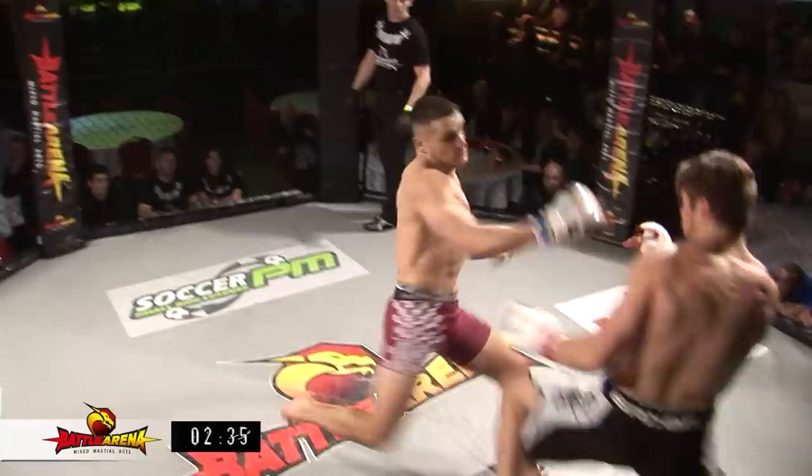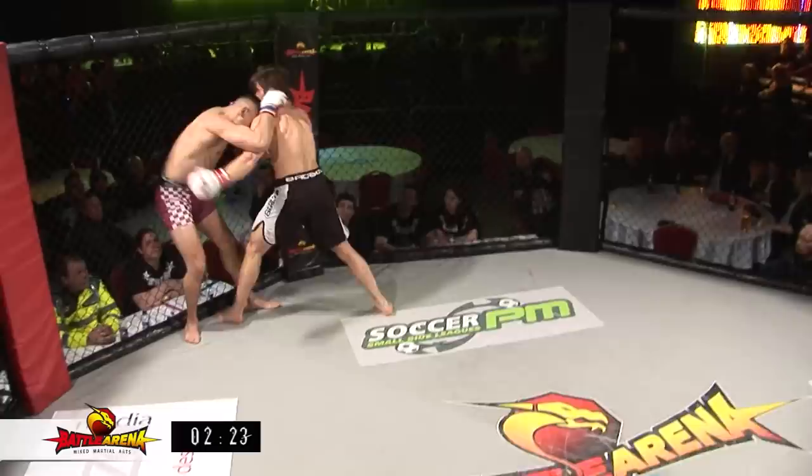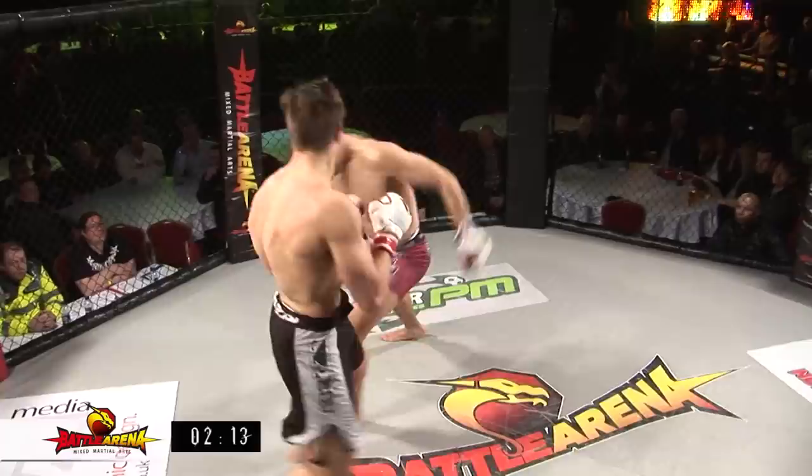Lukas is winging that outside leg kick. Brings it up high. Needs to set up with his hands though. Oh, Oliver with some nice punches there. Gets against the cage. Oliver seems pretty comfortable switching stances. Lukas is just winging those kicks. Outside leg kick, front kicks. Oliver comes with one of his punches though.